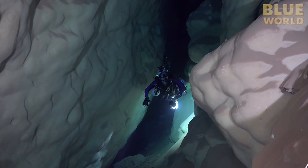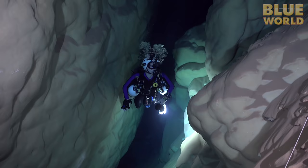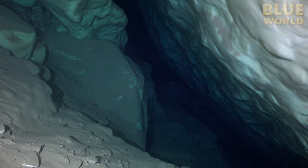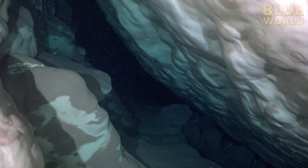All the rocks that have broken and fallen have become covered in calcite, making them all white and rounded, like big marshmallows. This cave has been submerged for a long time. There are no dry cave formations like stalactites or stalagmites. Everything has the rounded, pillowy look of formations made by underwater calcite deposits.